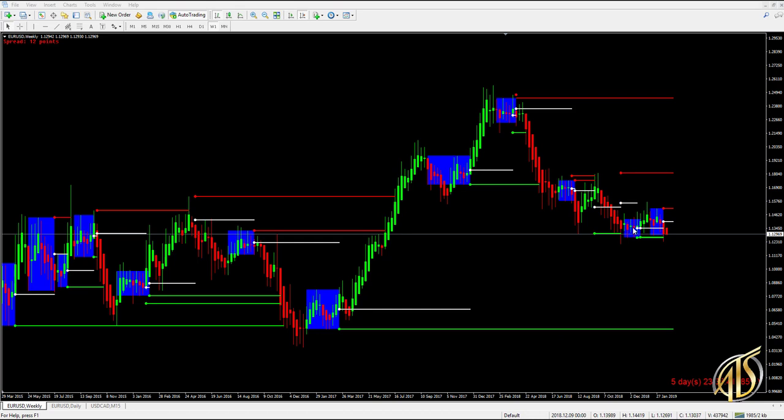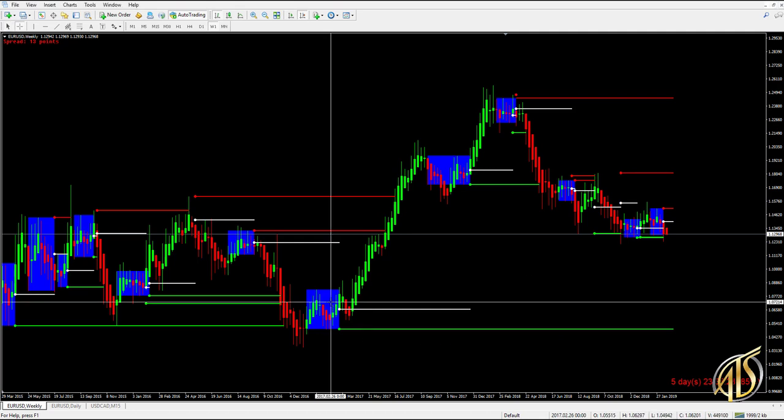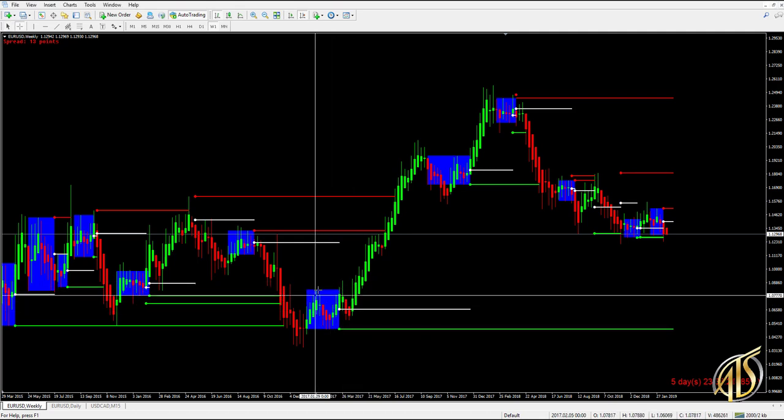But I want to use this pair as an example. Even if you are trading euro dollar, what I want to show, like I mentioned before, is when do you start getting aggressive and when do you back off? And that is going to be represented by our expansion lines. When we come out of a box, for instance, we'll look at this. I got the weekly chart here.